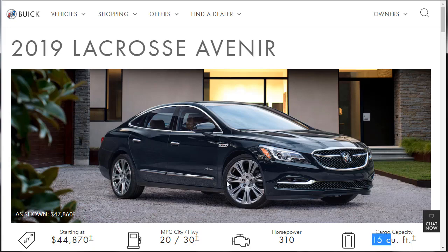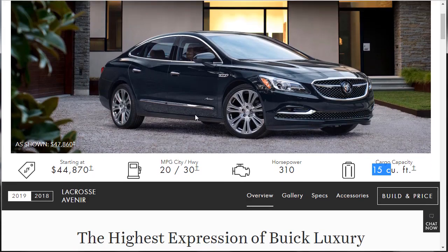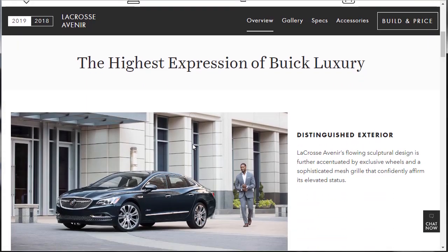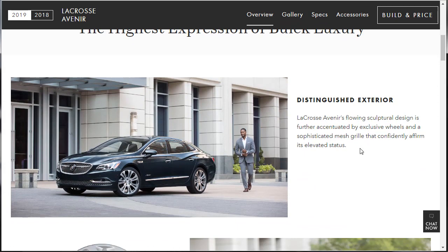All right, so let's see. This is the highest expression of the Buick LaCrosse. I was going to just do a regular Buick LaCrosse, and then I saw this, and I'm like, what is this all about? The LaCrosse Avenir's flowing sculptural design is further accentuated by exclusive wheels, which I always love. If you've watched any of my stuff, you know I love wheels. And a sophisticated mesh grille. The grille does look pretty sporty. I like it. I like Buicks.